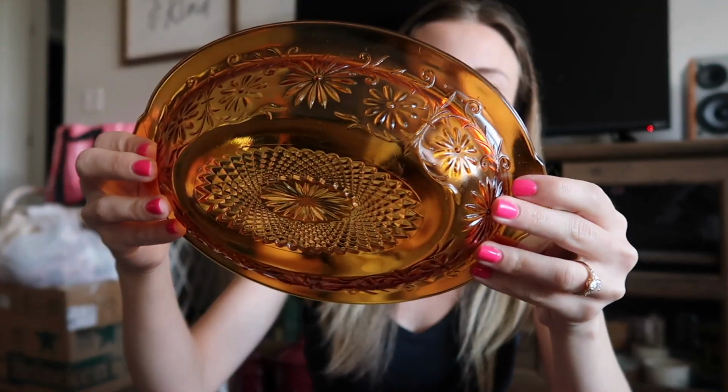This I think is just Indiana glass. I really liked the flowers. It was in the 50% off booth, and I was looking for more amber glass to put on the front table because I have the fall display up there and I think this goes well, and I already sold one of the amber glass little trays that was sitting up front, so I think that this will be a good replacement.